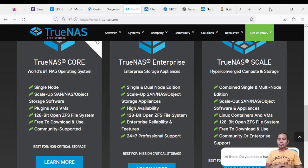So TrueNAS is good for hard disk failures, when it comes to disaster, when there's a failure. Sorry for that, I cannot express it well, but I think you understand what I mean.